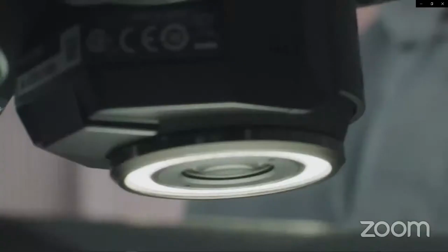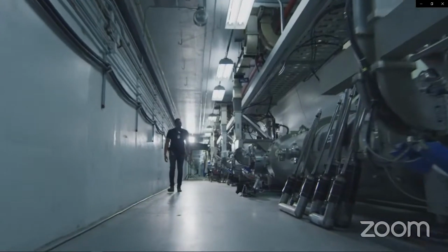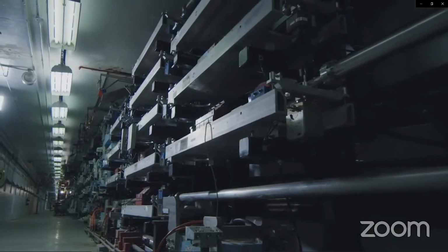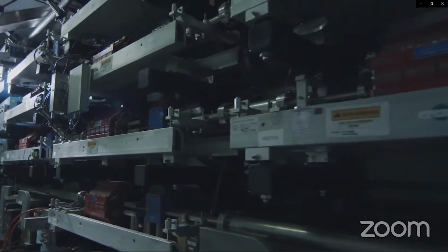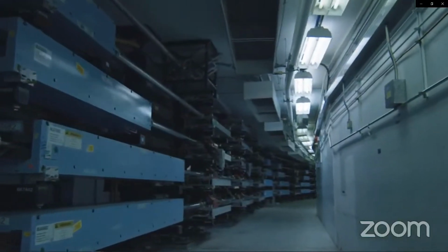Because subatomic particles are incredibly small, scientists need an incredibly big microscope to study them, like Jefferson Lab's CEBAF. The CEBAF, or Continuous Electron Beam Accelerator Facility, is the world's first large-scale superconducting radio frequency particle accelerator. It uses electrons to probe the atomic nucleus.